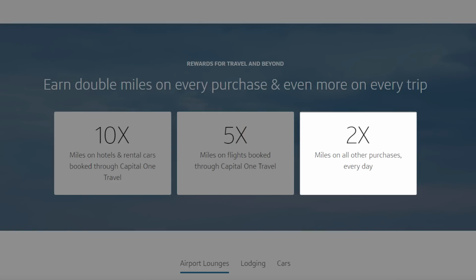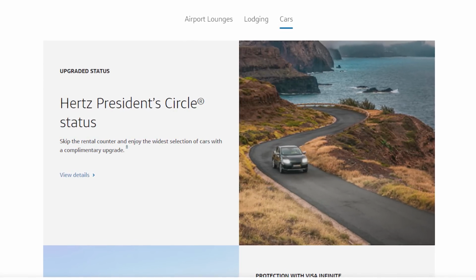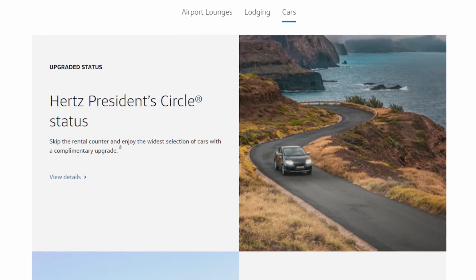And really the main reason I've used this card in the last year or so, aside from the 2x back on all of your purchases and for the welcome offer and stuff like that, was for the Hertz President's Circle status that it gives you. But they are getting rid of that in 2025. So my ranking in 2025 for this card might be very different.